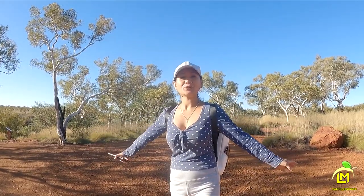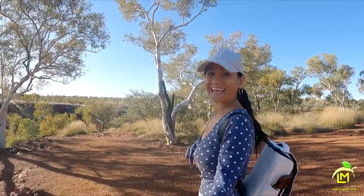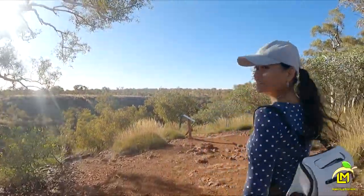Now we're here in Joffre Gorge. We can't wait to show you around. Yeah, this is the lookout for Joffre Gorge. And we'll see how deep it is. I wonder if it's as deep as Knox Gorge, hey?